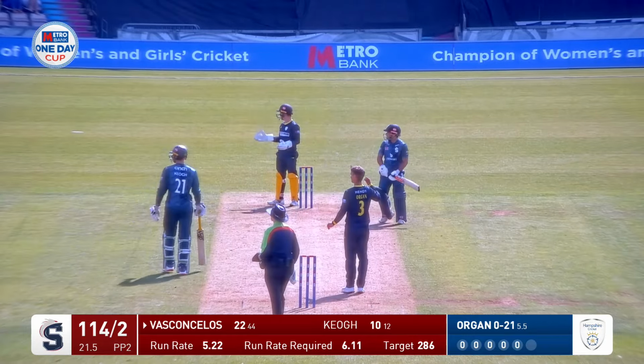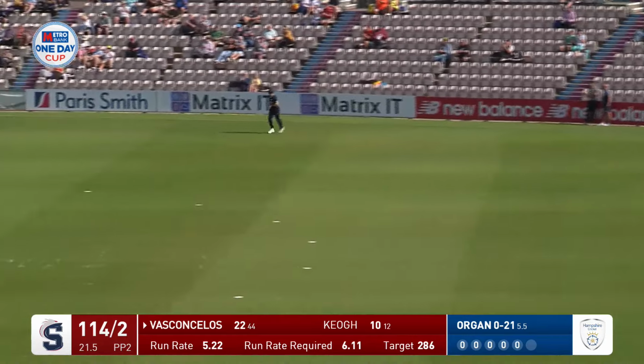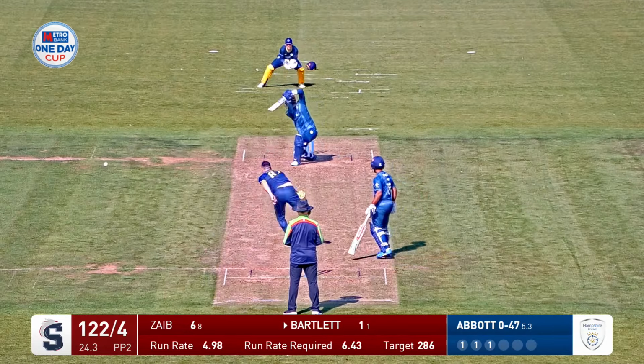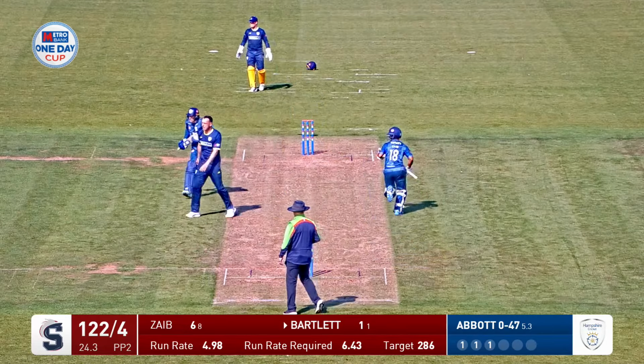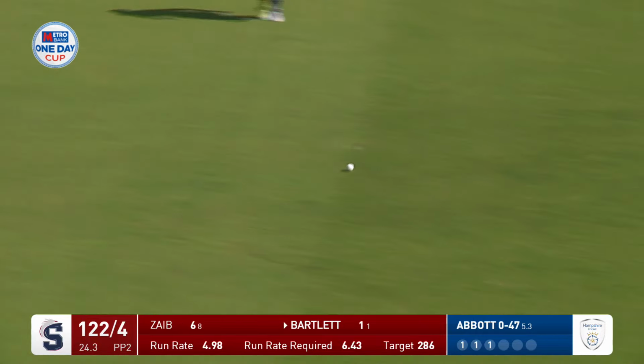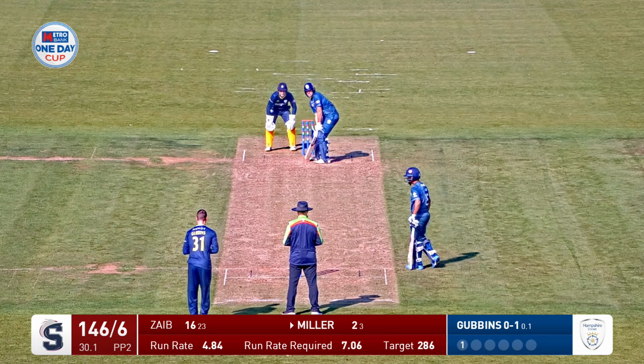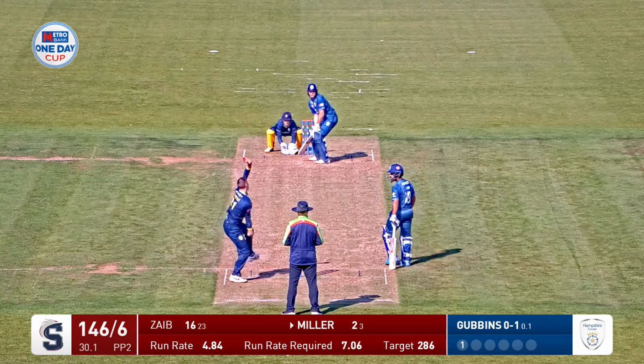That's swept away and in the air, and that's caught at deep backward square leg. Vasconcelos goes. Abbott. Nice drive through extra cover. Beautiful shot off the bat of George Bartlett. That's a classical extra cover drive. Brings him 4 runs. So Gubbins comes in over the wicket.